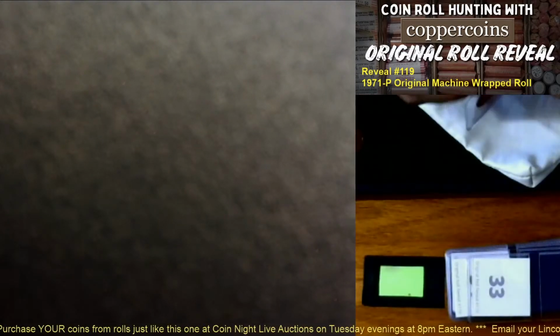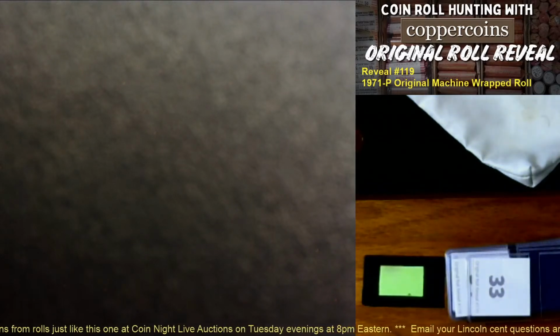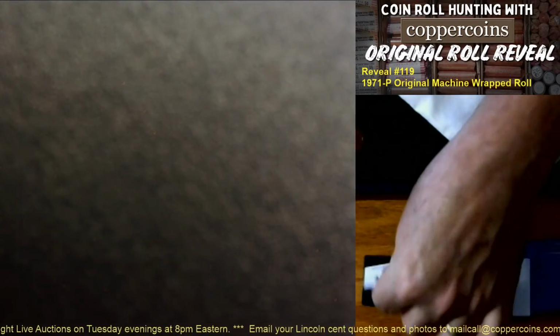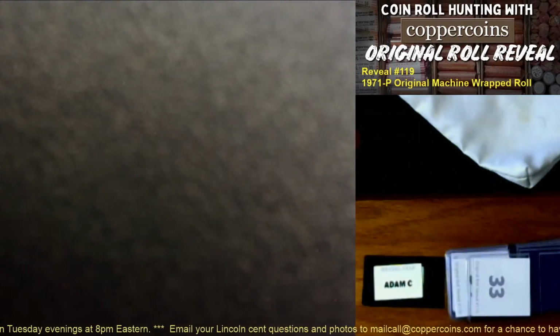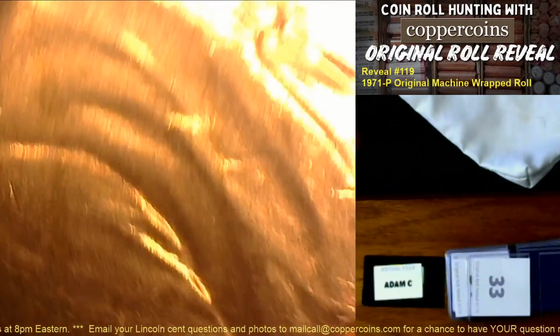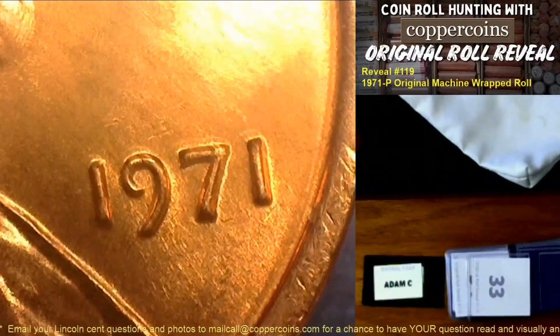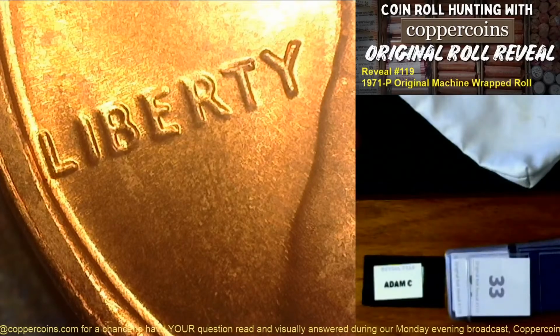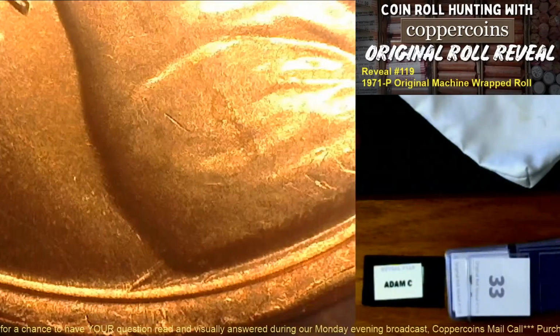Moving on now to coin number 33. Adam Chambers. And Adam Chambers will get... Well, it's a nice red uncirculated coin, but that's about the best I can say about it.